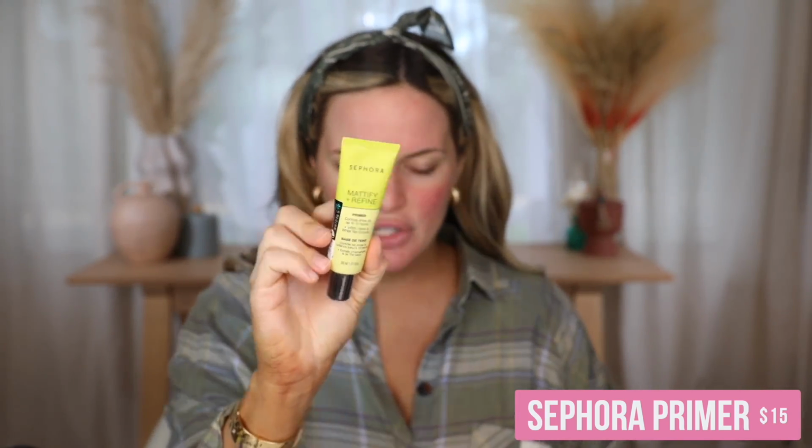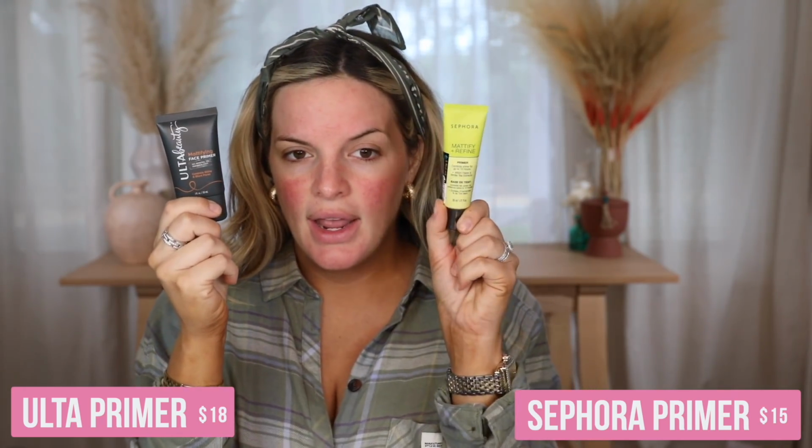In the beginning, this side will be Ulta, this side will be Sephora. So let's start with primers. For the Sephora side, we have the Mattify and Refine primer that controls shine for up to 10 hours. Has witch hazel and white tea extracts. This is what it looks like. I think the packaging is super cute. This was $15, and then for the Ulta side, which was more expensive, is the Mattifying Face Primer, no mineral oil, paraben free, controls shine and blurs pores. This one was $18, so we have $18 and $15.